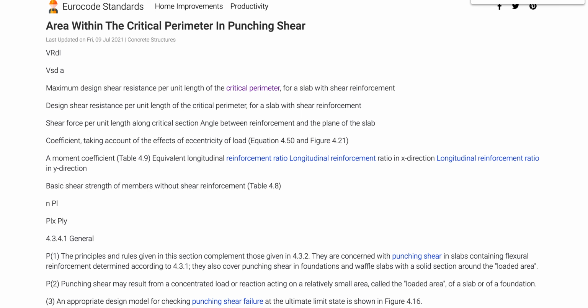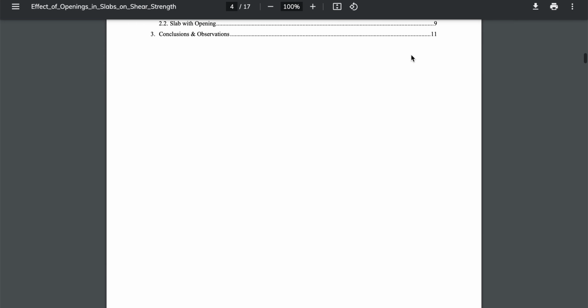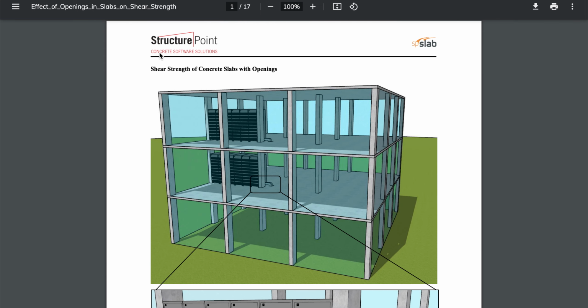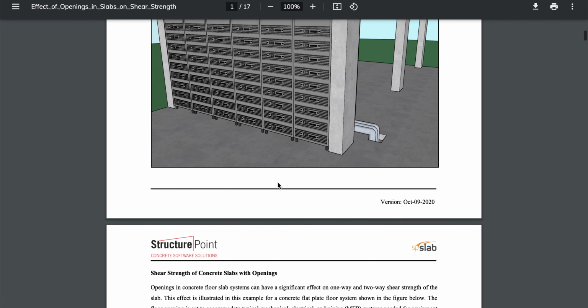All right, let's move over to, why do I have this open? Oh, so you can find this called Structure Points Concrete Software Solutions, and this will talk about shear strength of concrete slabs with openings. That's with the openings there. They're referencing these really, but you'll see some reinforcement on that.